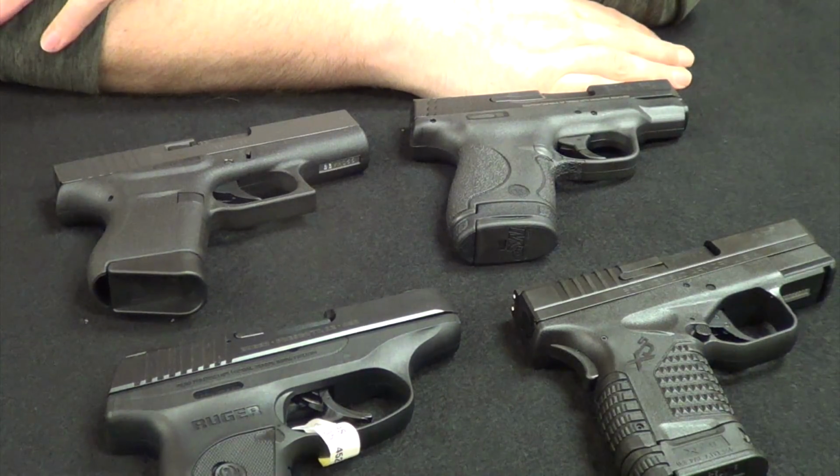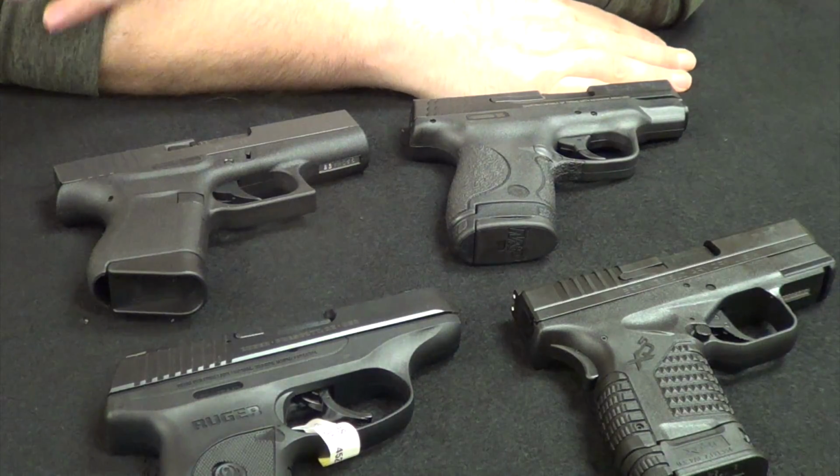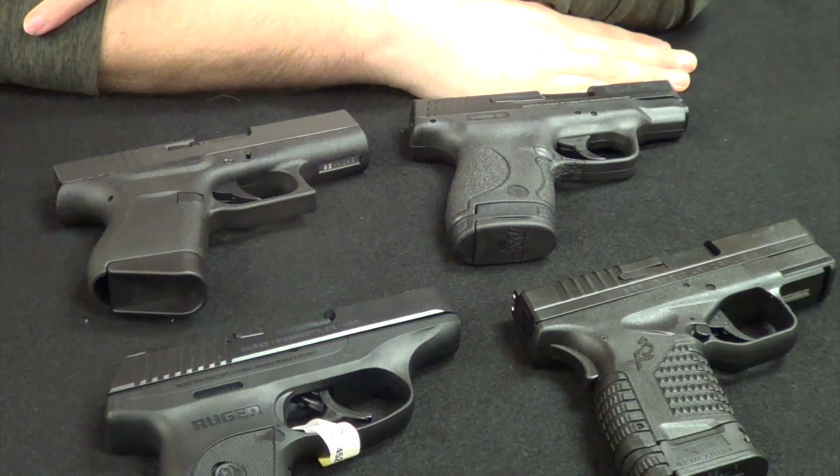You might love the feel of the gun, but then you go to shoot it for the first time and you just hate the trigger, and you find that you're not very capable with the firearm because the trigger doesn't suit your needs very well and doesn't fit you. Something very important to focus on.